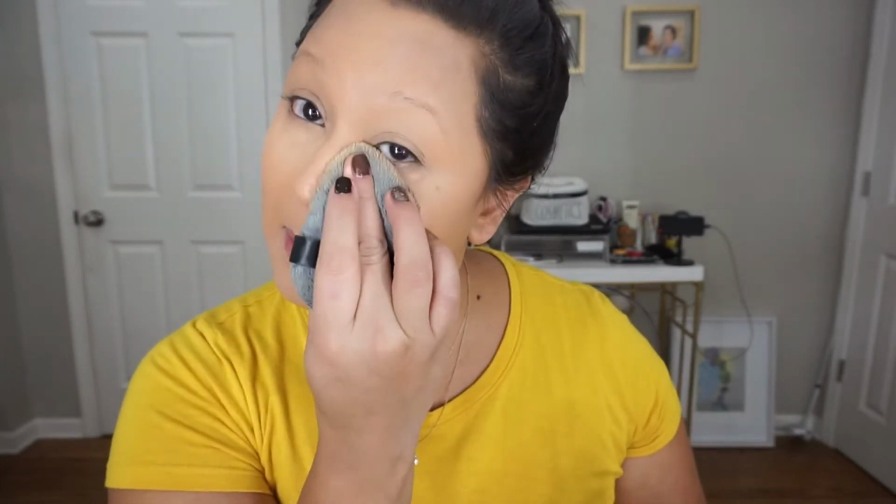So I'm just going to take a little bit of my Charlotte Tilbury powder, and I'm going to use that under my eyes. And then also right on the top lid. And that's it. I'm not going to set the rest of my face because I don't have to with this foundation.